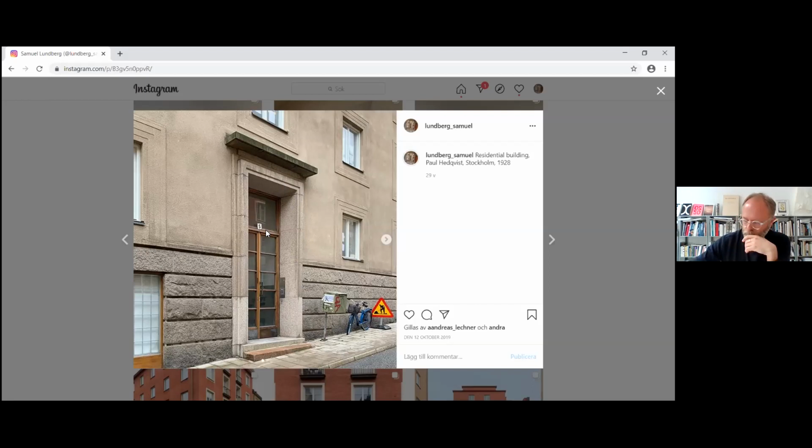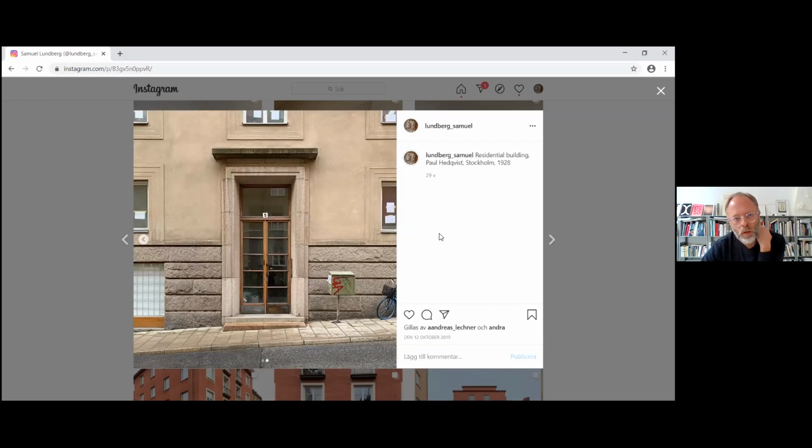There is a rich culture of having these portals in Stockholm from this time. So I think something like this portal here, by the way, this building is by Paul Hedqvist, who became a very famous architect, built a lot of modernistic buildings in the 40s, 50s, 60s, very nice buildings. But here we can see this strong sculptural form, this little step going into the sloping street.